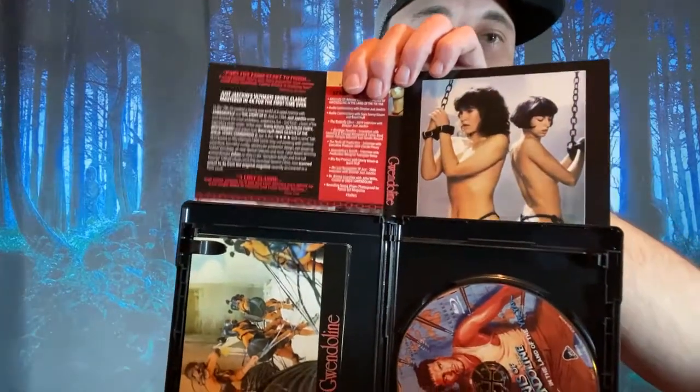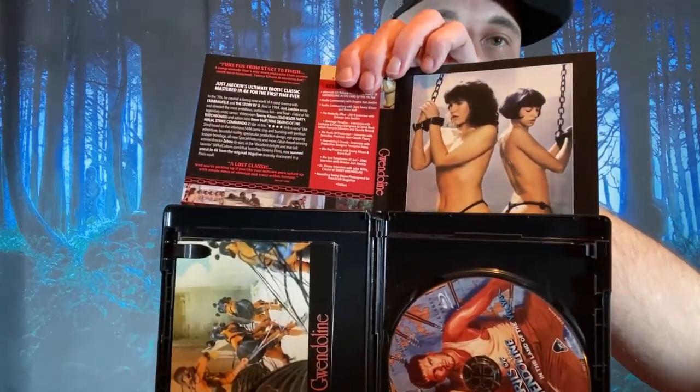And you do have reverse art on this one, though. It is just... Well, no, it's not just the slipcover. So you do have this artwork as well, which almost shows some stuff, but not quite. I'm going to take it all the way out.